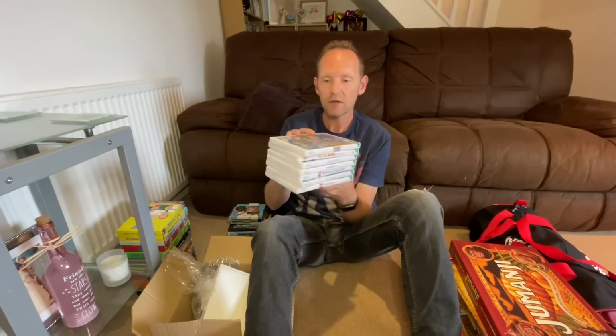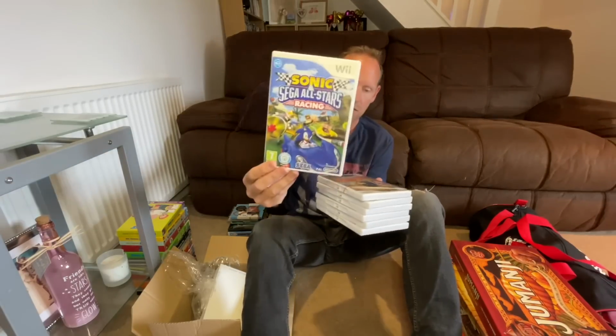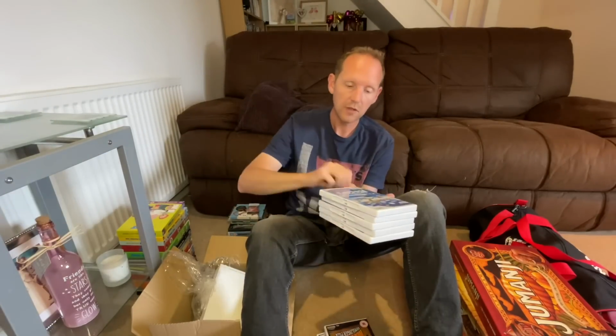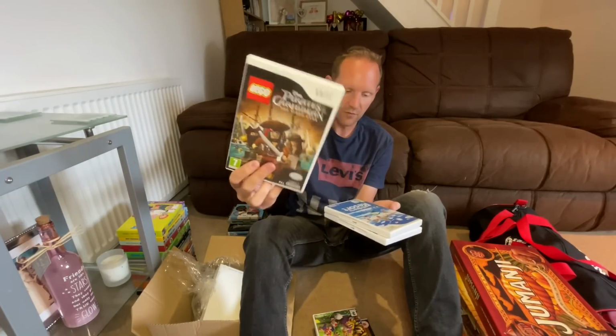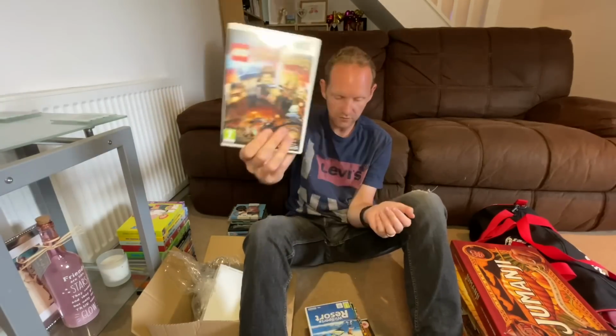Then I've got the games. So I worked out that these games, so I'll show you them. Sonic Racing, Mad Dog McCree, that's a decent one. Wii Sports, I think there's 2 of those. Mario Party 8, that's alright. Pirates of the Caribbean, another Wii Sports, and Lord of the Rings.